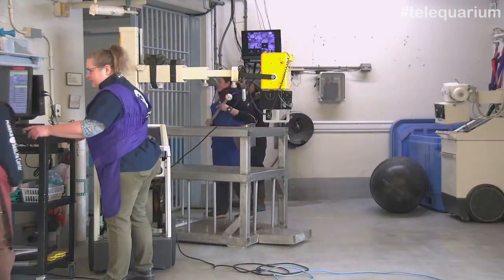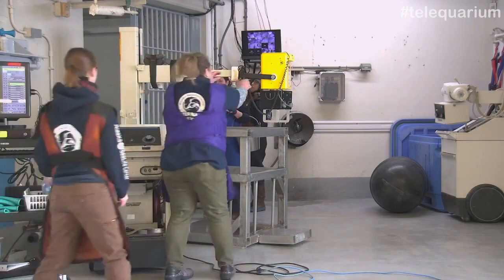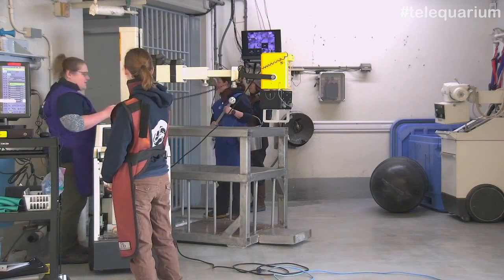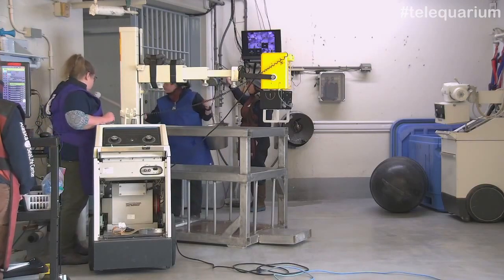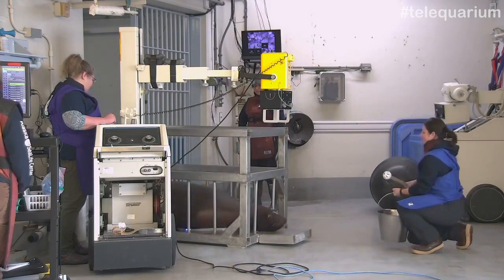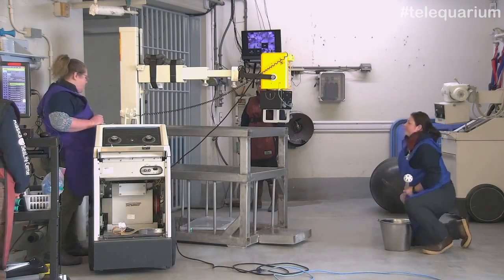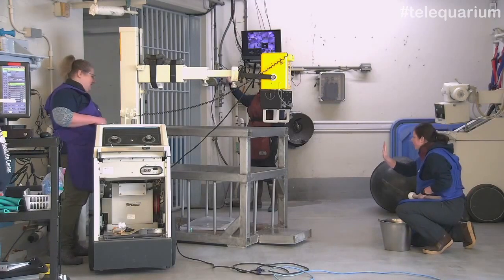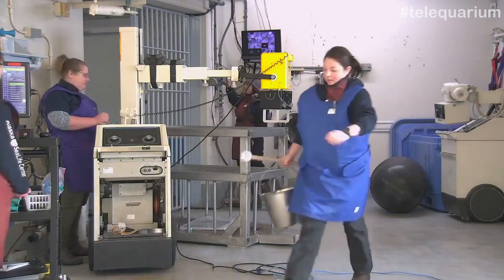Watch where you're standing, but I'm gonna go back here. Almost. Let me get this. Okay, I'm ready. So you're gonna tell me when that screen is green on top and says ready? So what happened is Mara moved our plate a little bit too much. We would be getting a good x-ray of her heart, but not of her stomach. Mara, wait. So we're going to readjust the plate again.